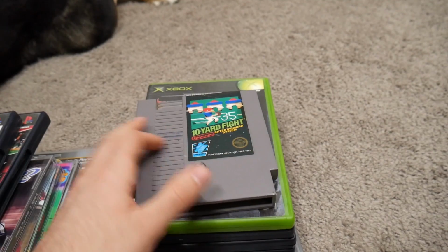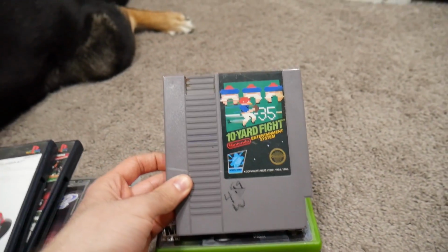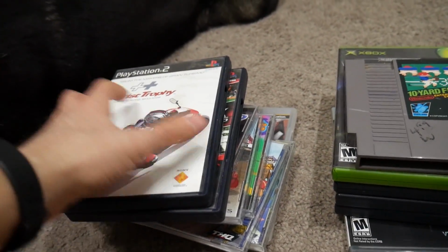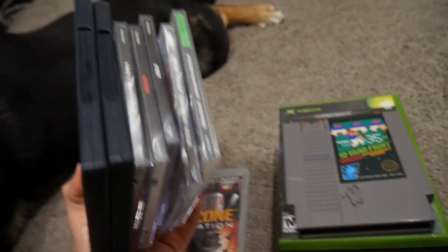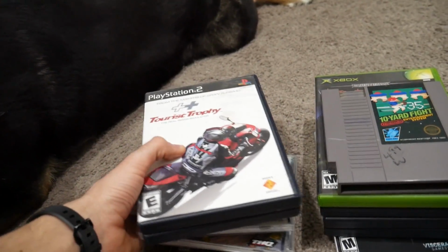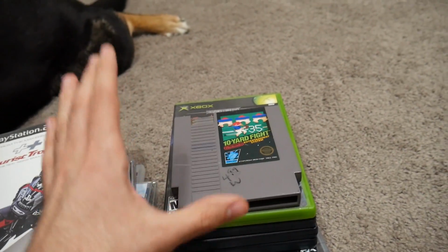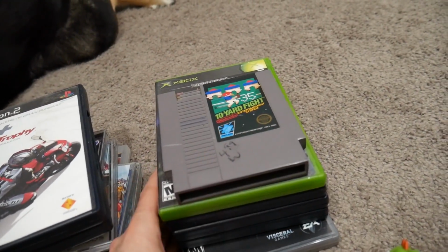I ended up getting 10-Yard Fight for the original Nintendo. I don't really see many cartridge-based games at the thrift shops I go to. As you can see, I normally see PlayStation 2, original Xbox and Xbox 360, really. Those are the most common ones. I would think I would see a good amount of PlayStation games, and I really don't see them that much, unfortunately. So it's kind of rare to find, at least in this area. I'm not saying they're rare. I'm just saying it's rare for me to find cartridge-based games at thrift shops here.